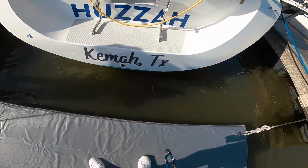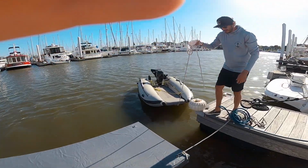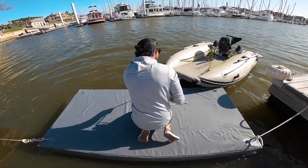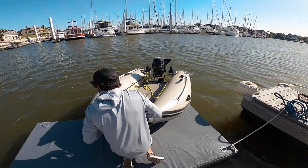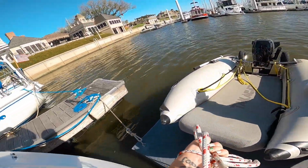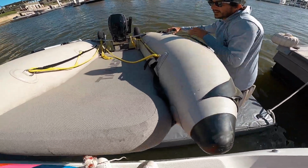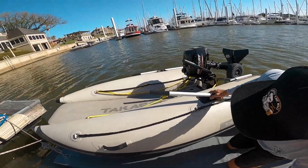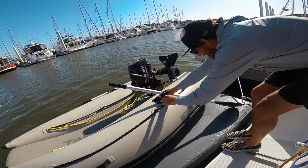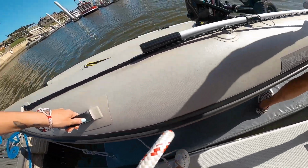Okay. Oh shit. Are you just gonna drag it on? You mean to hold on to it? I'm just gonna drag it. You're gonna have to get off so I can turn it. Secondary hole.